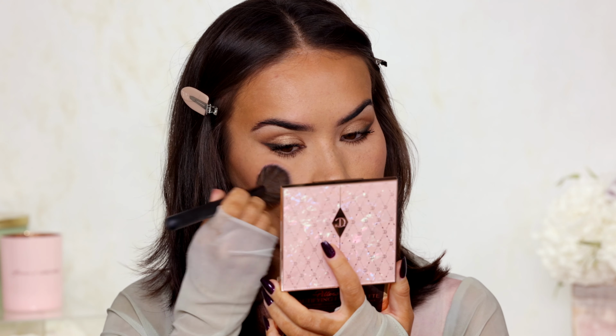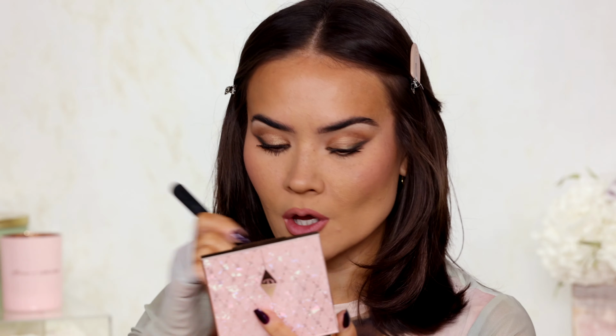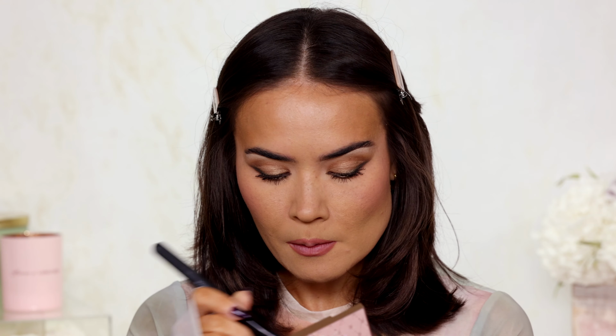You cannot go overboard with this blush. It just melts right into your skin. It's like my safe blush. Whenever I don't know which blush to use, especially for fall, because I'm not too keen on pink blush in fall, whenever I'm in doubt, I just always reach for Pillow Talk.